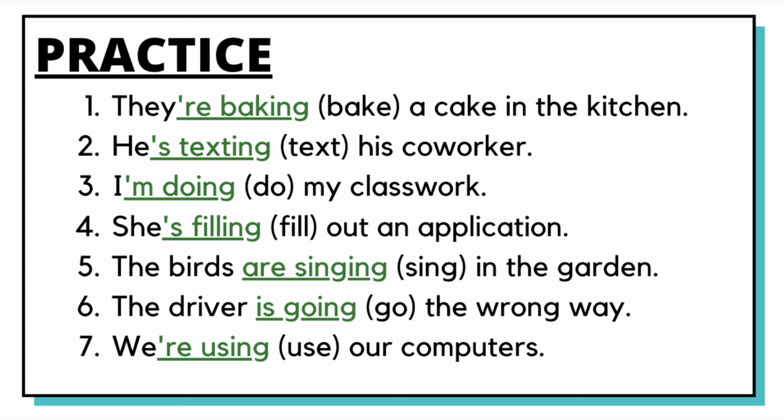Let's take a moment to look at our answers. For number 1, did you write they're baking or they are baking a cake in the kitchen? For number 2, did you write he's texting or he is texting his coworker? For number 3, did you write I'm doing or I am doing my classwork? For number 4, do you have she's filling or she is filling out an application?